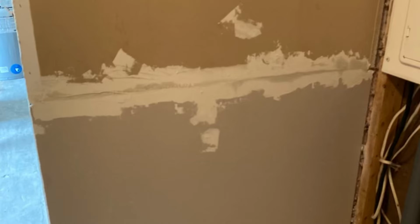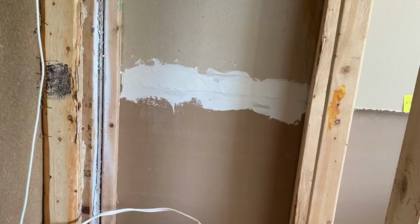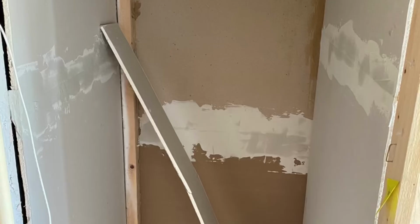But this is where I first started. This is the back side of the water heater. This is the inside of the closet. And I just started measuring, cutting, and mudding. And it was actually pretty rewarding. It's not perfect, but it's done. It's completed. I did it myself.